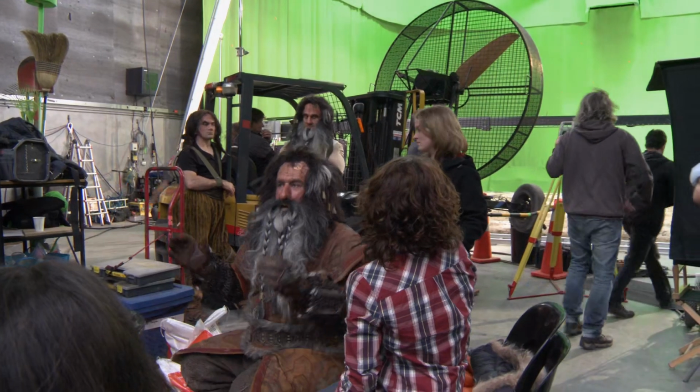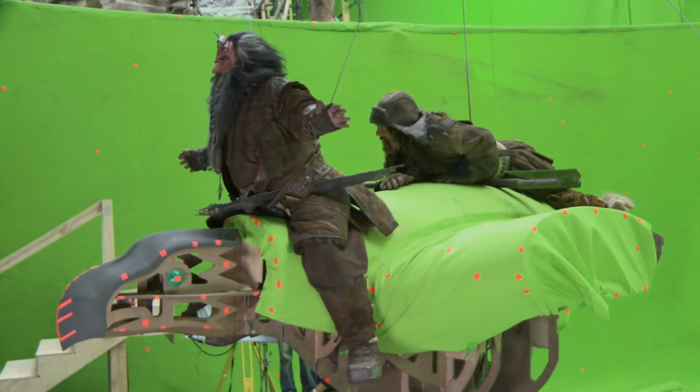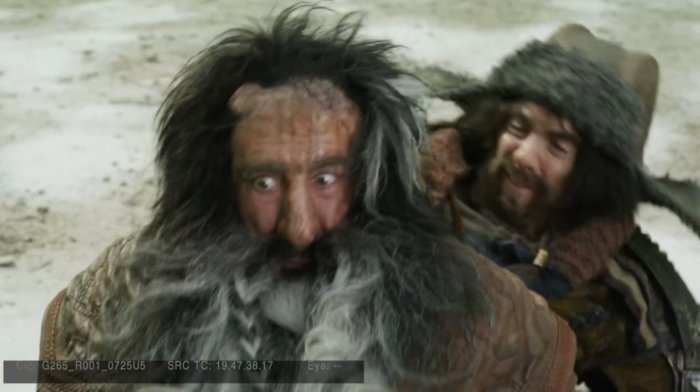Well, you've got one line in the whole trilogy. You're going to, you want to make it count. Look, let's face it, my character has an axe in his head. I've carried that through the whole films. And to be able to say a line after so long of speaking in Dwarvish and not saying a lot, it was a very, very exciting day for me.